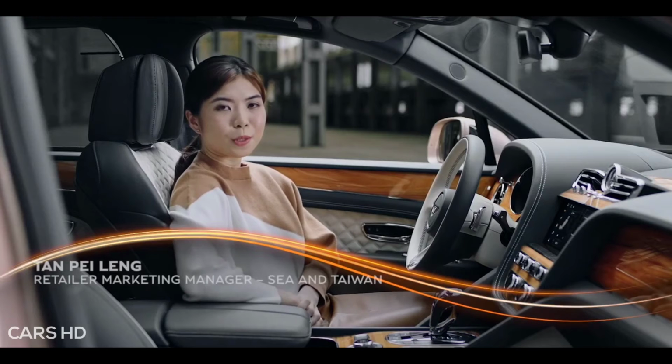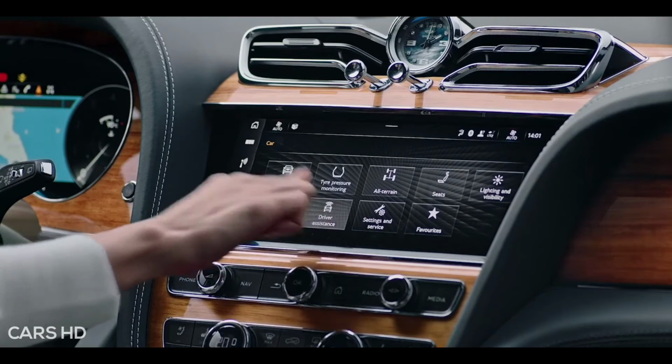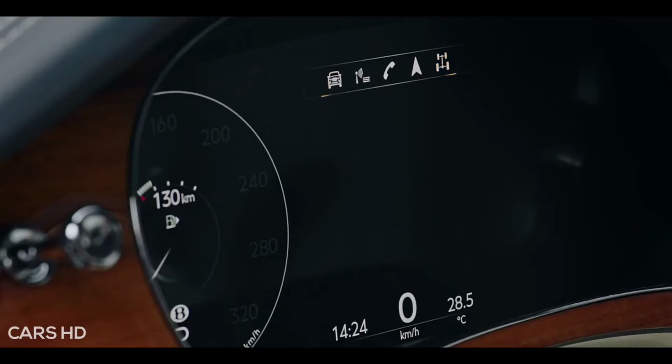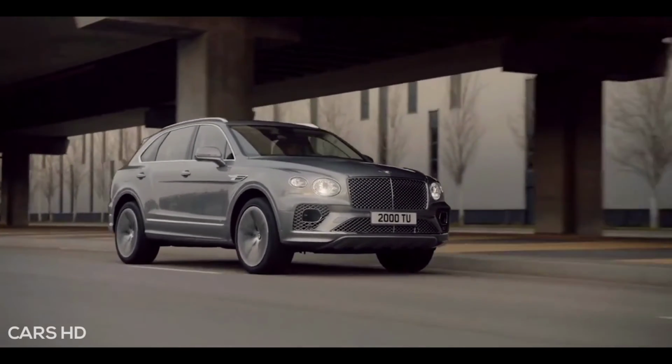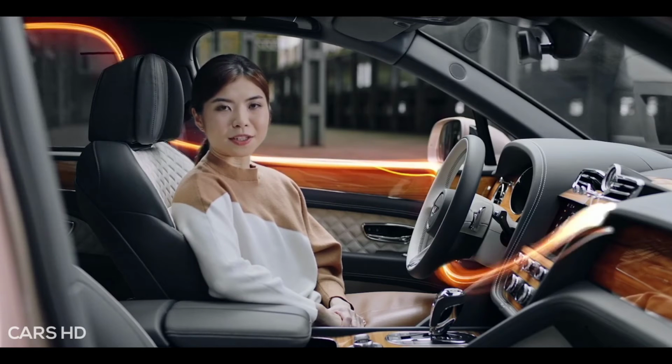Of course, your experience will also depend on where in the car you choose to sit. Take your pick. With the collection of driver assistance systems on board, you can have complete peace of mind on every journey. Technologies like Traffic Assist and Bentley Safeguard will make your journeys simpler and safer. And on longer journeys, you can count on features like adaptive cruise control and dynamic distance control to help you enjoy the open road. So wherever you travel, you feel safe and confident behind the wheel.